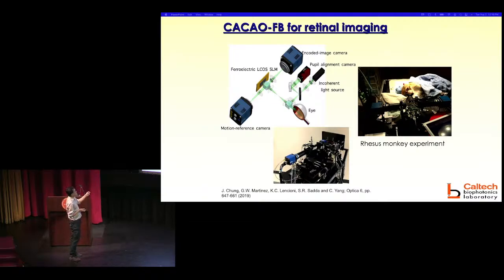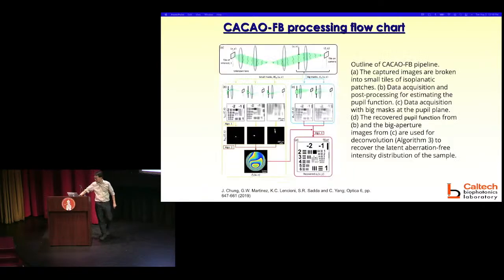So we decided that we can actually apply the idea of Fourier typography to try to correct for the aberrations in the eye so that we can then get a high resolution image of the retina in the back. And I, again, don't want to go into too much detail about this. We were able, 3 years ago, to finish an experiment that shows that you can indeed do this kind of aberration correction with a modified Fourier typography system.